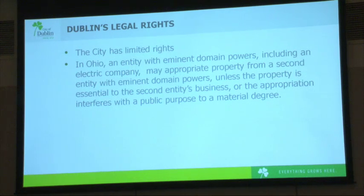How can AEP take anything from the city? What's the city's standing? Just generally in Ohio, if there is an entity with eminent domain powers such as AEP, that entity can take from a second public entity like Dublin, unless the property is essential to that second entity's business or the appropriation interferes with a public purpose to a material degree. So that would be the standard if AEP even had to go and acquire more property from Dublin. As you see, that's a pretty high standard and would be difficult to meet.